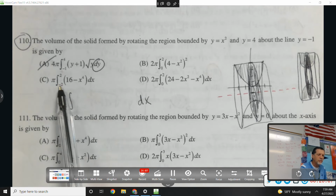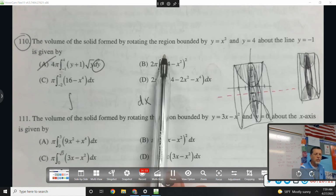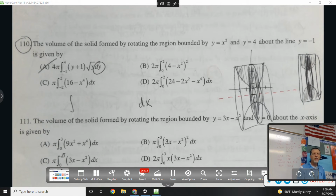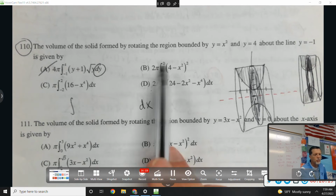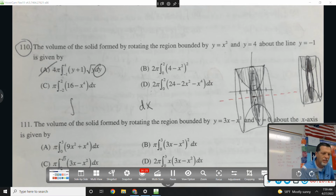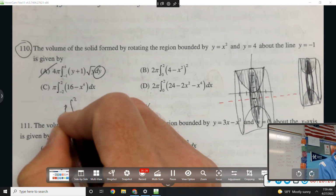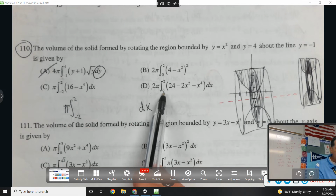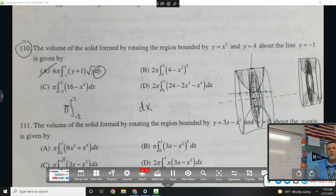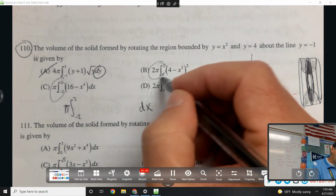Some of these go from -2 to 2, and some go from 0 to 2. But the 0 to 2 ones have a 2 in the front, so that makes sense. They're just doing half of the volume and then doubling it. So I'm not worried about the 2s or the not 2s. I think it's -2 to 2, but I understand if you're going to go 0 to 2 and double it. So I'm good with all of that part on everybody.